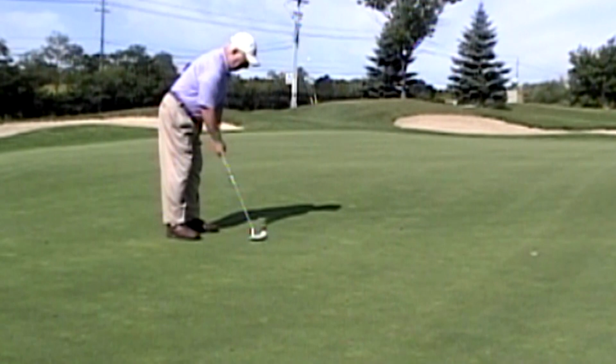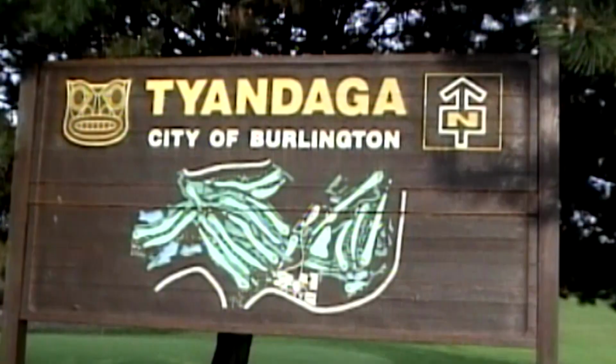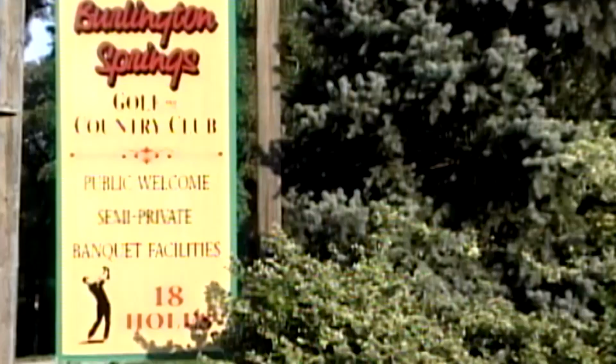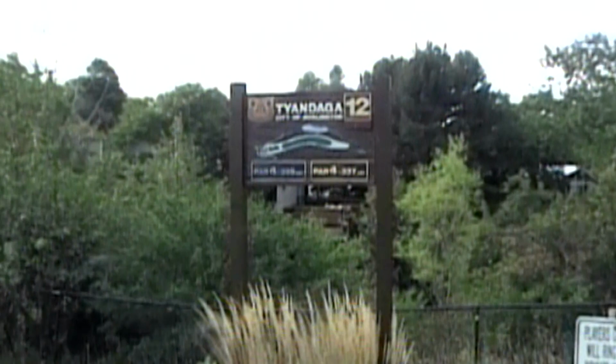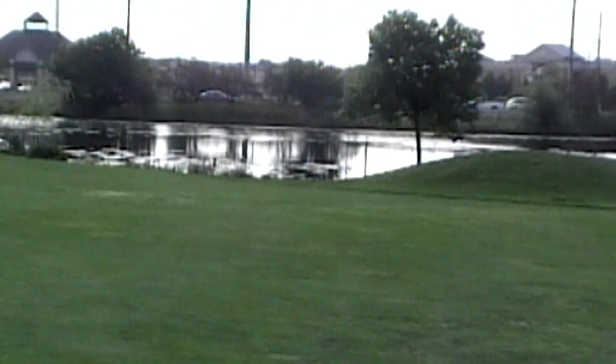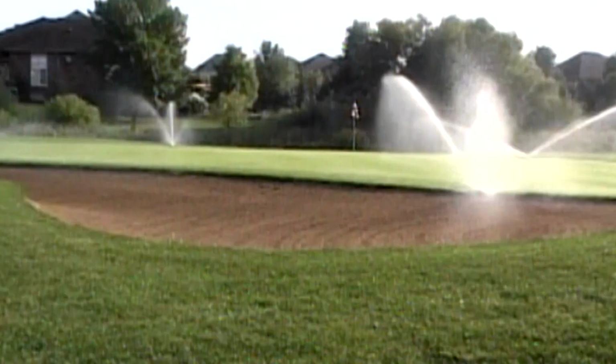They have three that are in the city itself. There's the Tyndaga Golf Course, there's the Millcroft, and Burlington Golf and Country Club. They're all in what you'd call residential areas. Tyndaga and Burlington are surrounded by houses, as opposed to the golf courses running through the neighborhoods. Millcroft runs through the neighborhood. It's like a street running behind houses, which is unique.